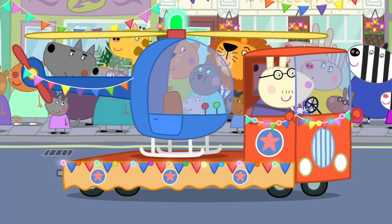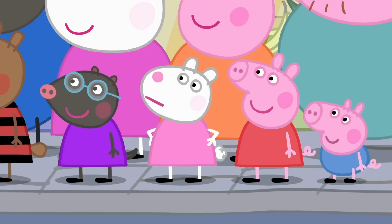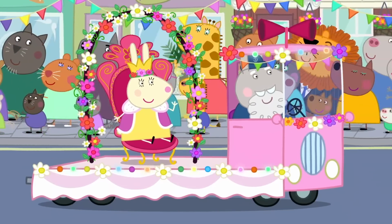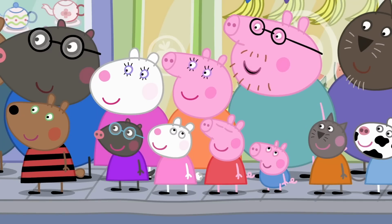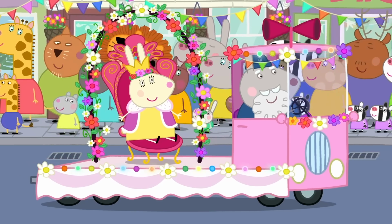Oh, look! It's Miss Rabbit's rescue service. But where's Miss Rabbit? Miss Rabbit is the carnival queen. She's not doing much, is she? Well, that makes a change from all the jobs Miss Rabbit normally does. She's probably quite happy to put her feet up.